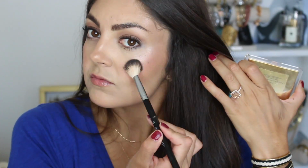I'm so glad that it came back. I wish it wasn't limited edition. They really should just make this part of their everyday line because the highlight and the rose gold goodness is just insane. I absolutely love it. I do like the packaging on the Victoria Beckham so much better than mine though.